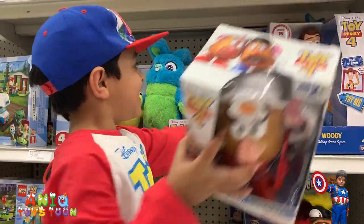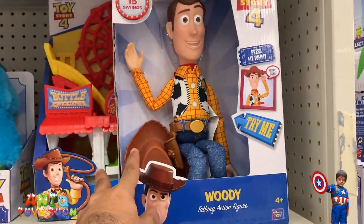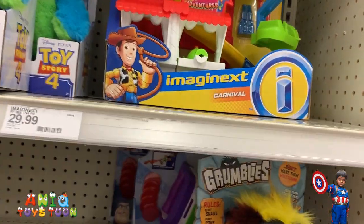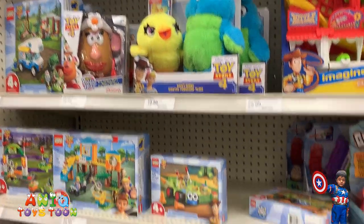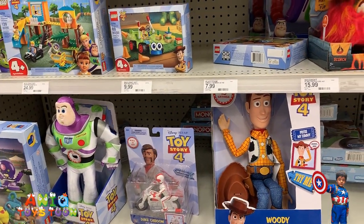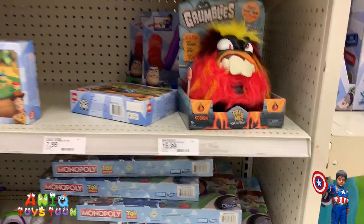And what is that, in the middle? I have no idea. Let me see. Just behind the Woody. That is Carnival. Ducky and Bunny. Buzz Lightyear here, and we have a bunch of other toys. Duke Caboom. They also have Monopoly behind it, I think. That's Monopoly. Can you pull it out?